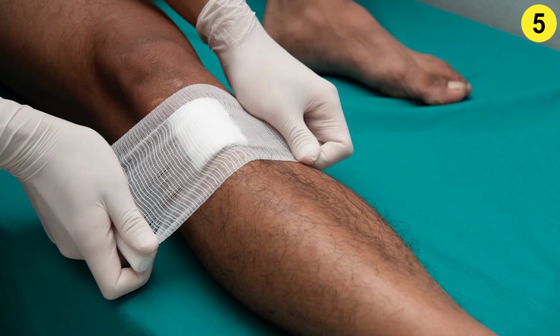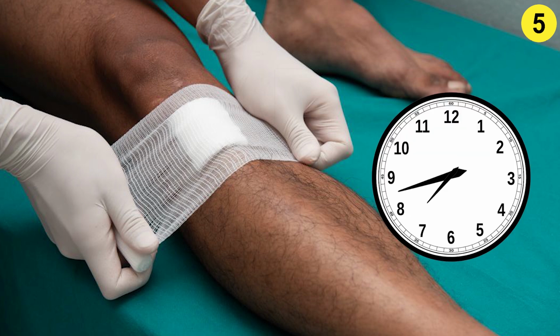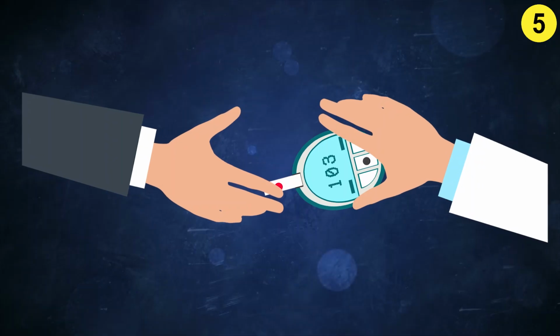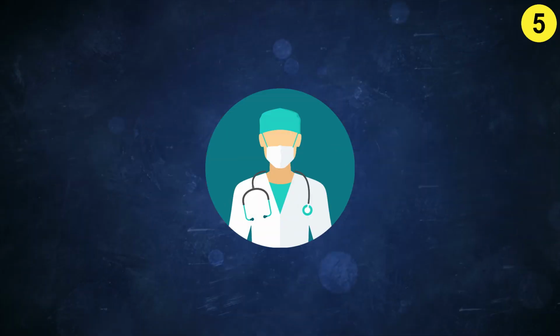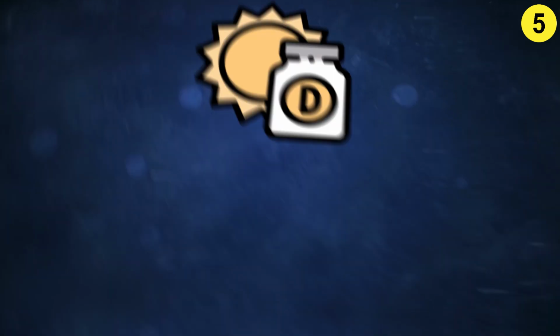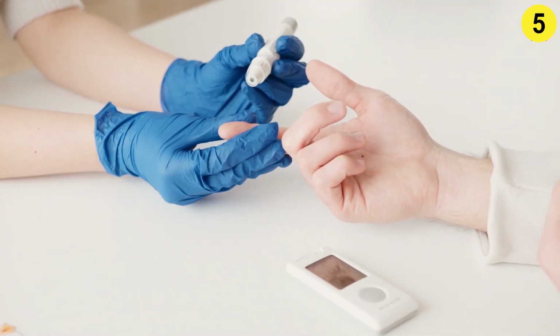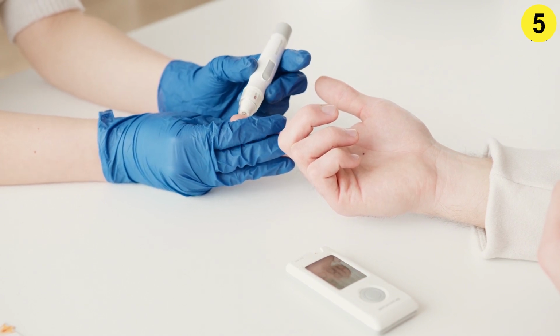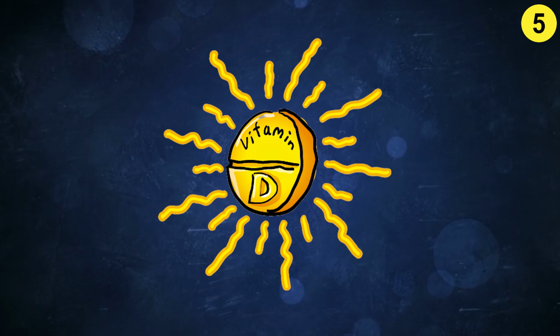So, if you notice that your wounds take longer than usual to heal, you might need to boost your vitamin D intake, especially if you have diabetes. Dr. Nancy Munoz and other medical experts suggest that vitamin D can help regulate blood glucose and cholesterol levels, which can be particularly beneficial for people with diabetes who often struggle with these issues. Getting enough vitamin D helps your body heal those wounds and keep your health in check.